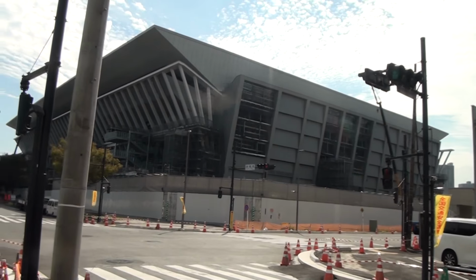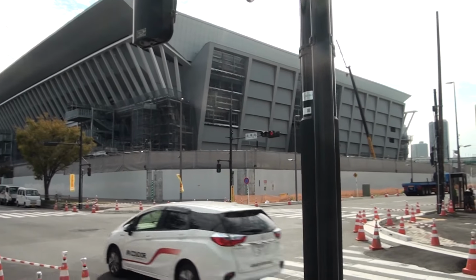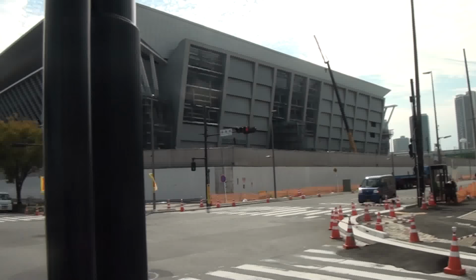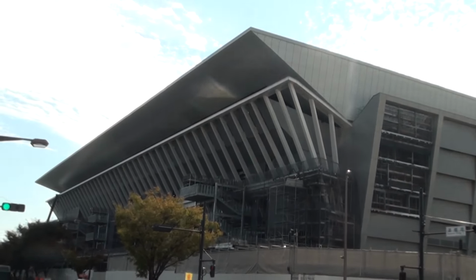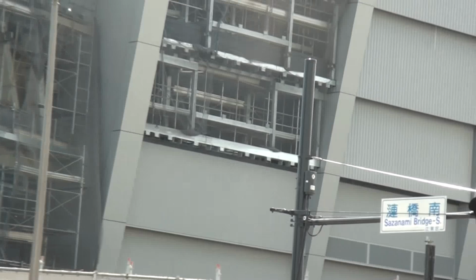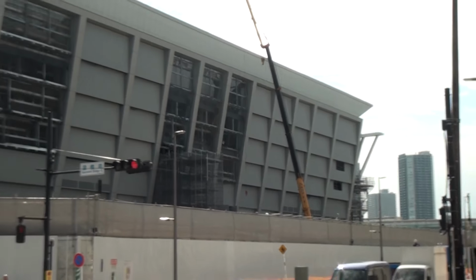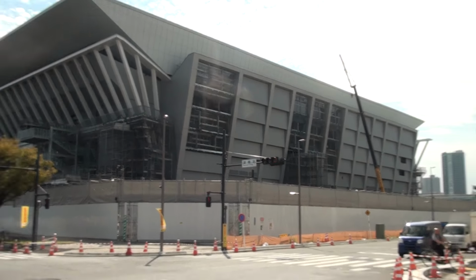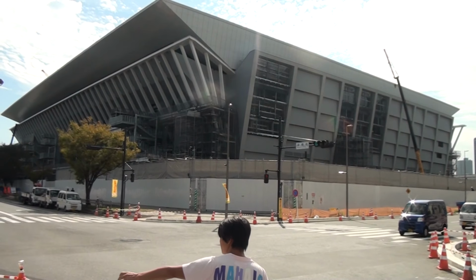By the way, I'm gonna show you different news concerning the Olympics, Tokyo 2020 Olympics. And please keep checking. Keep watching my videos. And that's the stadium. Wow, it's still under construction, as you can see. Yep, that's the stadium I wanted to show you. Tokyo 2020 Summer Olympics are going to take place here.